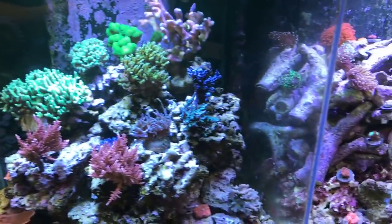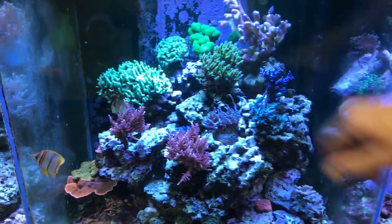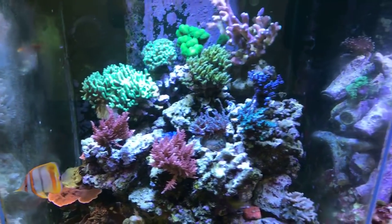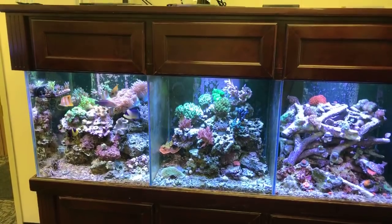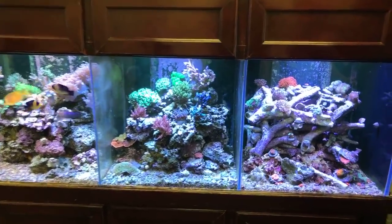Again, we got some beautiful corals here. We got gorgeous bird's nest back there, all sorts of Acropora. Yeah, this is a really cool split. Yeah. Got some nice torch corals. 180 in total.